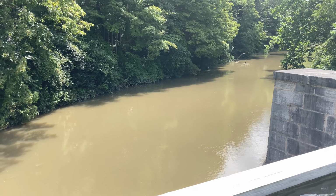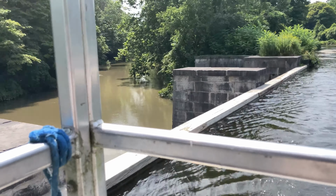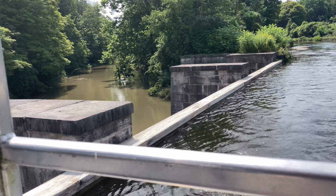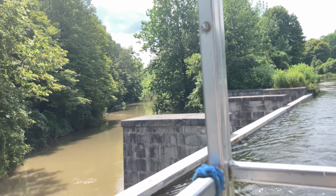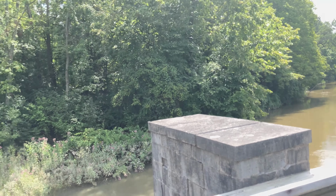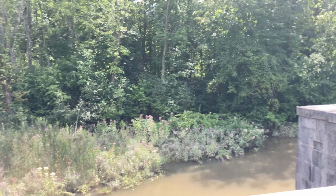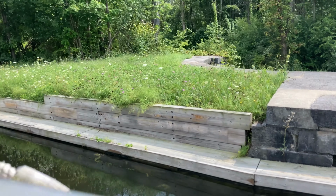So in the old days, the only other option to having an aqueduct was basically to cross the stream at level. They would have had a lock there, they would have locked down, pulled the boat across Nine Mile Creek, and then locked back up into the canal on the other side. But when the water's flowing real steady like that, it makes it very difficult for the boats to cross that natural body of water.